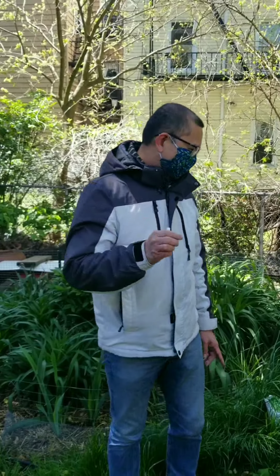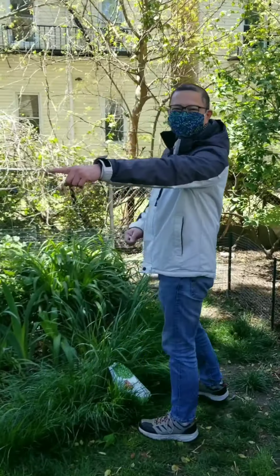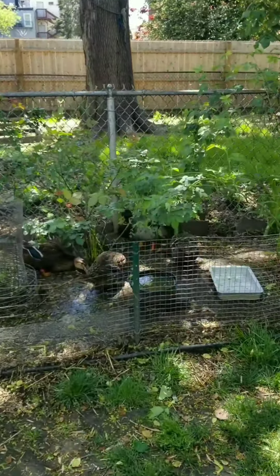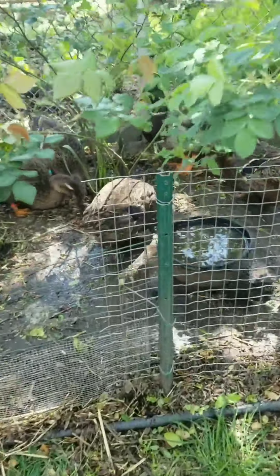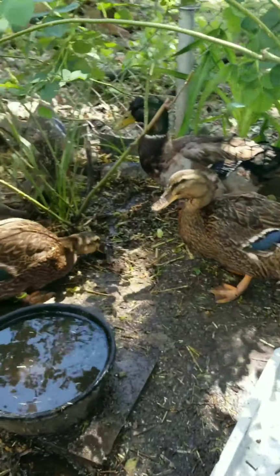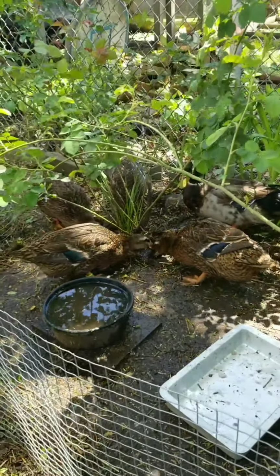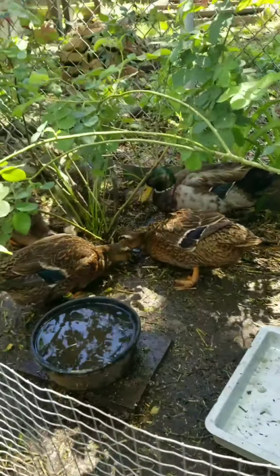But the thing they love the most though are peas, and I want to show you just how much they love it. So I'm gonna go, the ducks are over there, and I'm gonna go over here. So we see the ducks over here. They're hanging out by the water. You can run over here. Okay.